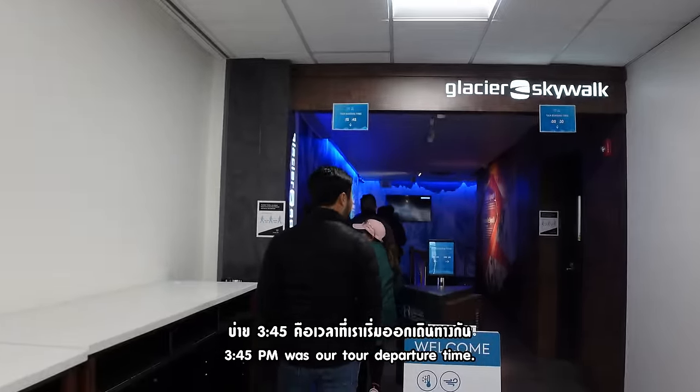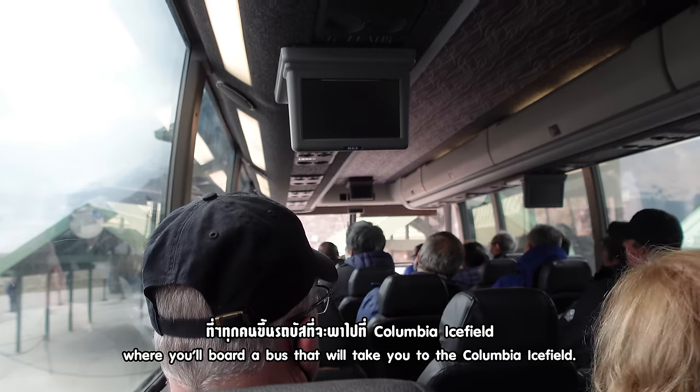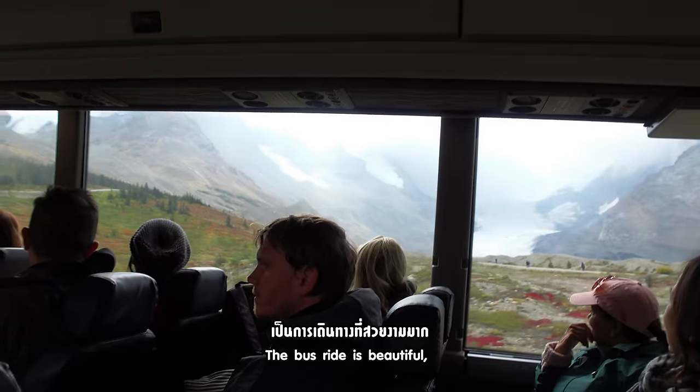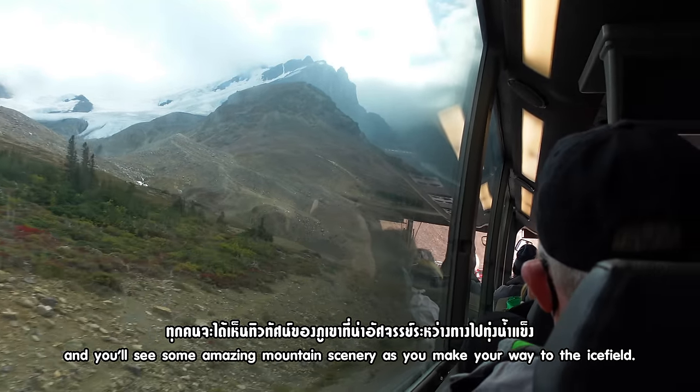3:45 p.m. was our tour departure time. We headed to the tour departure point where you board a bus that will take you to the Columbia Icefield. The bus ride is beautiful and you see some amazing mountain scenery as you make your way to the Icefield.